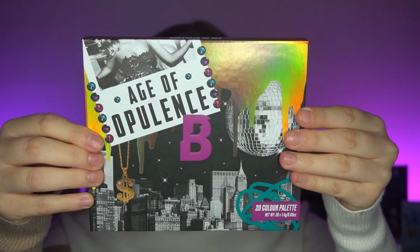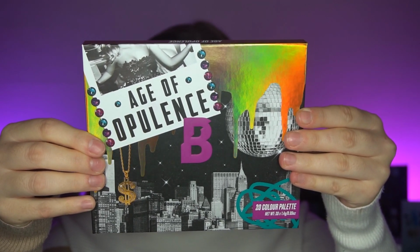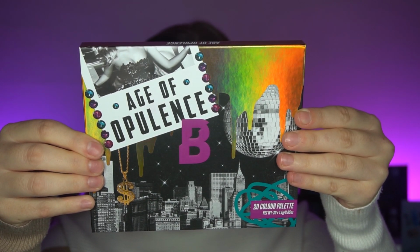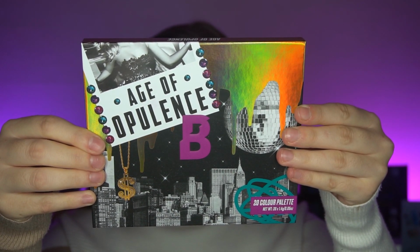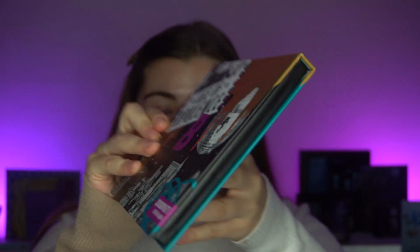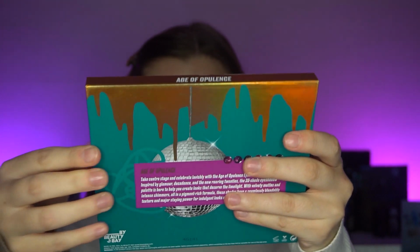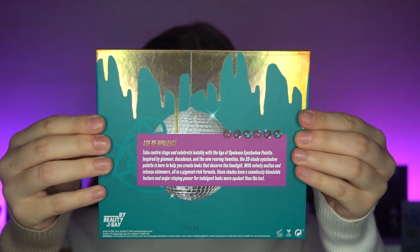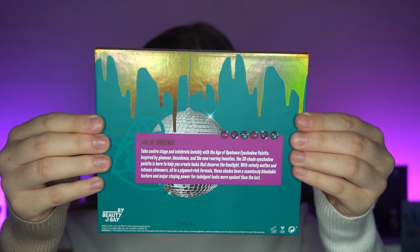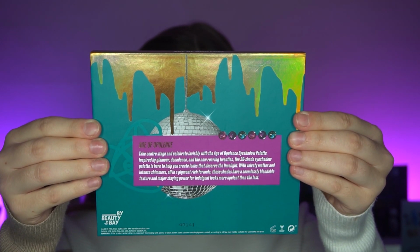For a second I thought it felt heavier than all the other ones, but it doesn't. So yeah, this is what the outer packaging looks like. Very different to the box. The box is almost like plain. This has got like a disco ball on it. It's almost got like a city, like a landscape. I think it's like New York or something like that. You've then got like a chain on there, you know, a little bit of bling bling. You've got Age of Opulence there.